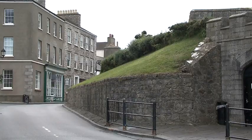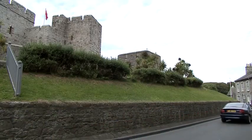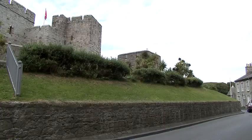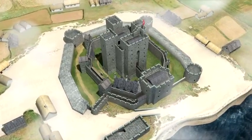In the 16th century, with the increased danger of cannon damaging the base of walls, a protective earthen bank faced with stone was built around the outside of the castle. This is called a glacis, and it was once covered in slabs of stone along its top as well, to deflect cannonballs.